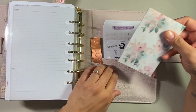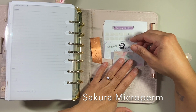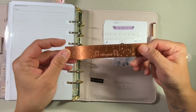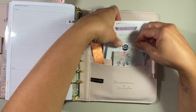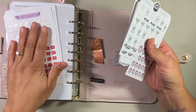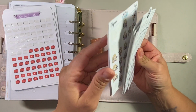You can only use an oil-based marker, like a Pigma Micron or a Sharpie. I got this from the Honeybee Shop. It is a rose goldish coppery colored ruler. And then the stickers in the back, I've got some of my own, which are all my YouTube stickers, which I use for my business planning. And then I have some stickers from the Prairie Planner.